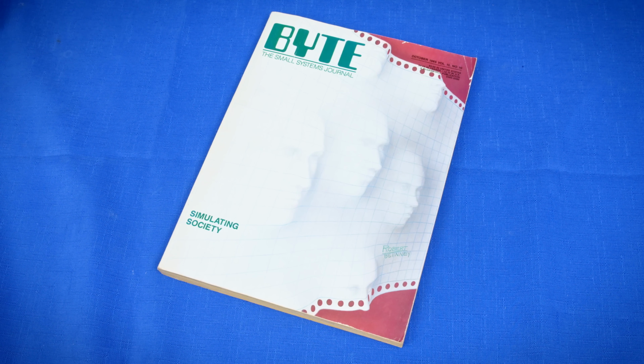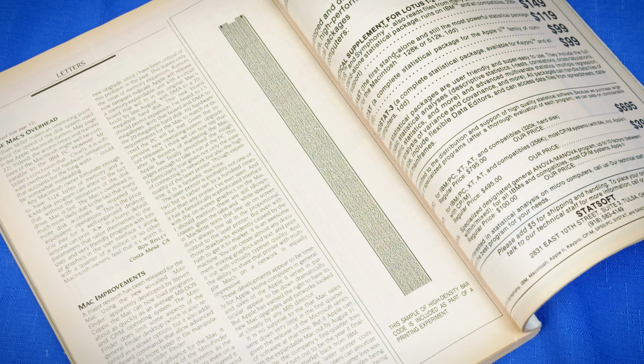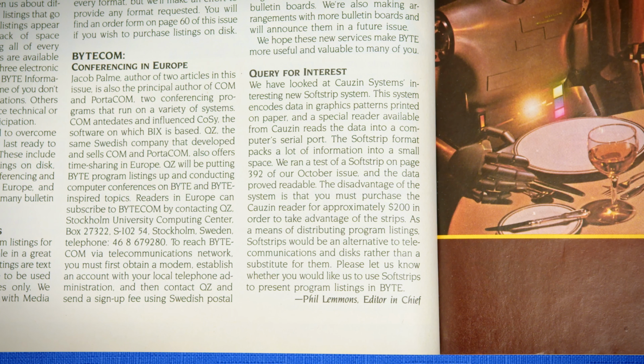This brings us to October 1985. After Paperbyte had stalled out, Byte printed a mysterious 2D barcode without saying anything about it. Byte later revealed this to be a Cauzin Softstrip test print and provided more details in the first issue of 1986 about it.